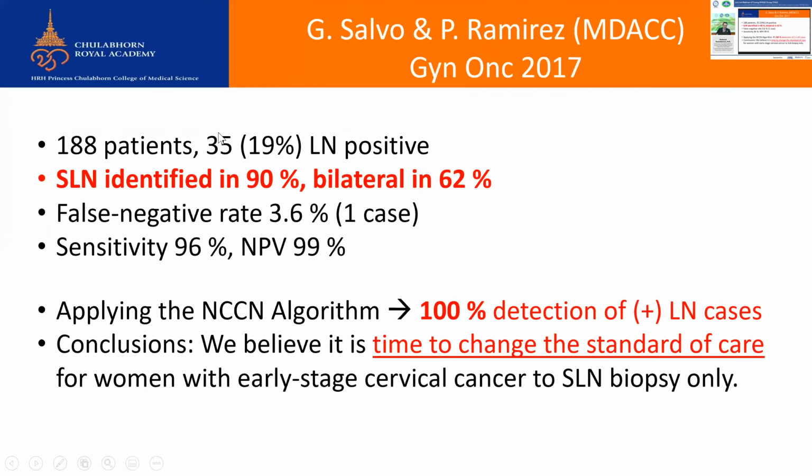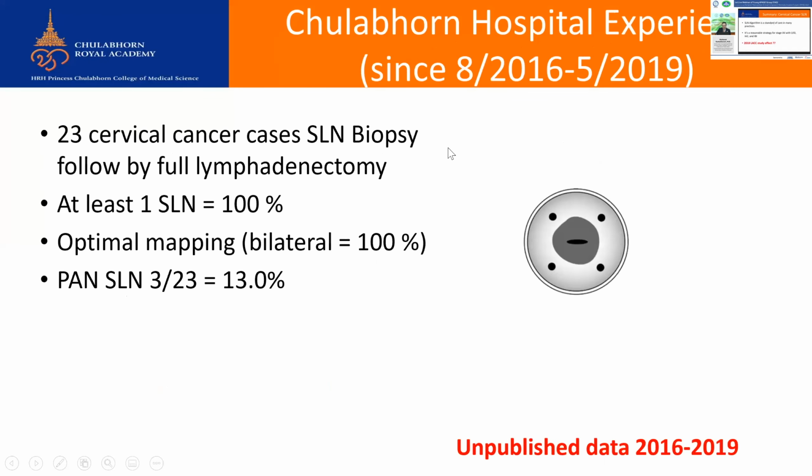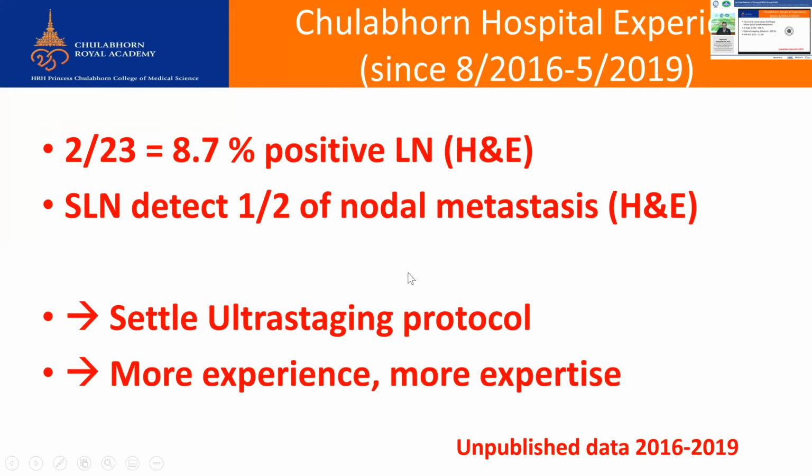The data from Memorial Sloan Kettering Cancer Center and MD Anderson Cancer Center show they achieve a mapping rate in cervical cancer of around 90%. But if they apply the protocol, they can detect 100% of the positive lymph nodes. They try to advise the society to use the sentinel lymph node as the standard of care. But this is data from before the LACC trial was published, and we have to wait and see what the future holds. In our experience with 23 cervical cancer cases, we achieved a 100% mapping rate and 100% bilateral mapping. This is unpublished data.